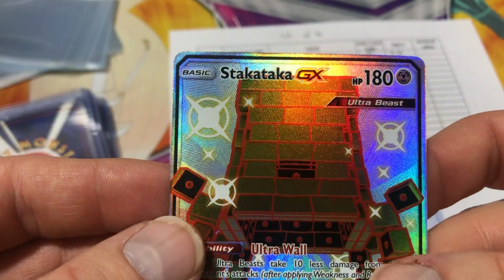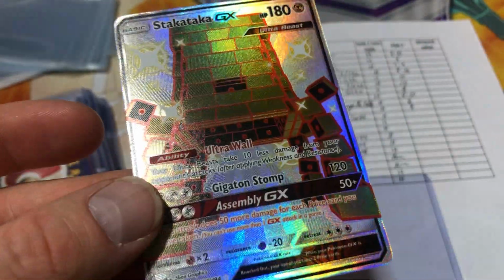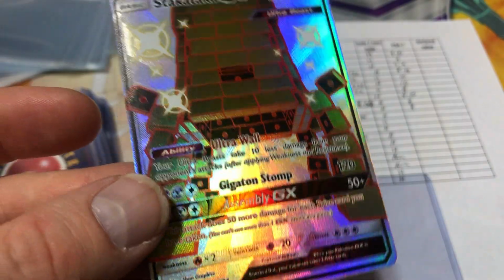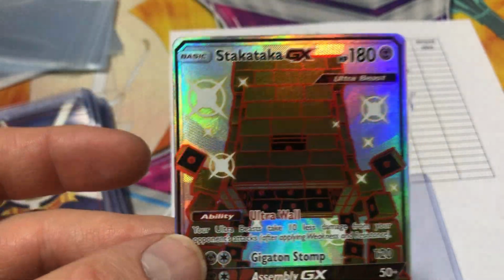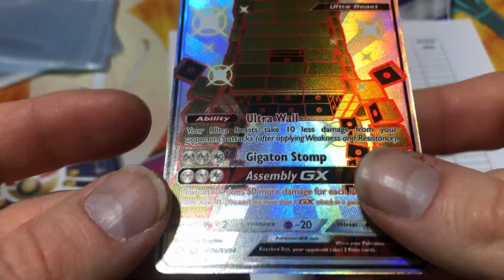So this is a GX. Even though to me, oh, he is a shiny ball. That was weird. I ran with someone else who had one very similar, but theirs wasn't SV. Interesting. So he is a shiny.